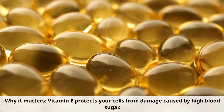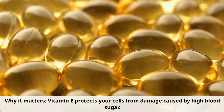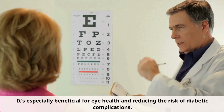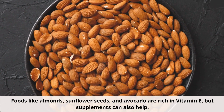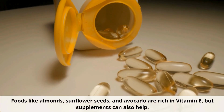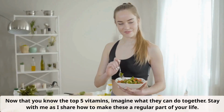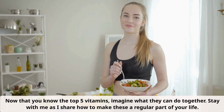Why it matters? Vitamin E protects your cells from damage caused by high blood sugar. It's especially beneficial for eye health and reducing the risk of diabetic complications. Foods like almonds, sunflower seeds, and avocado are rich in vitamin E, but supplements can also help. Now that you know the top 5 vitamins, imagine what they can do together. Stay with me as I share how to make these a regular part of your life.